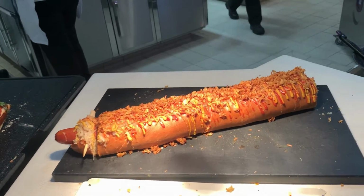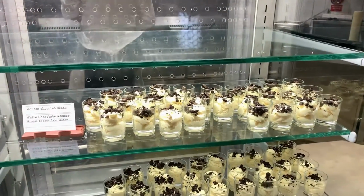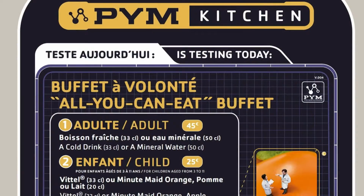The food is also highly themed, so the Pym particles are used to enlarge or shrink items, and this includes the food. So you're going to see things like giant croutons in the salads, huge and tiny burgers, pretzels, giant Oreo desserts, as well as tiny snacks and desserts. Next up we'll cover the menu.